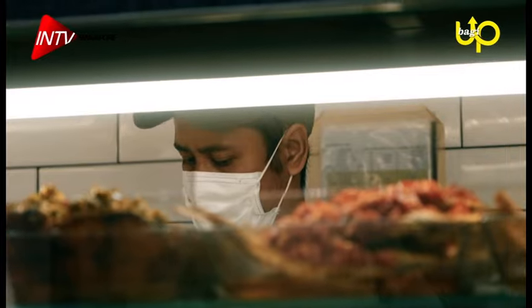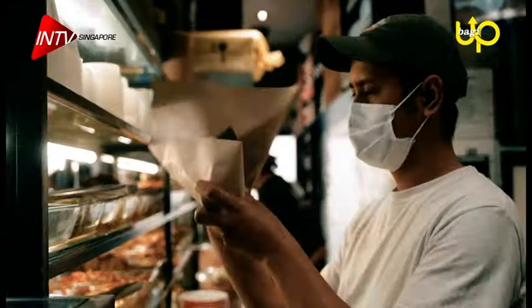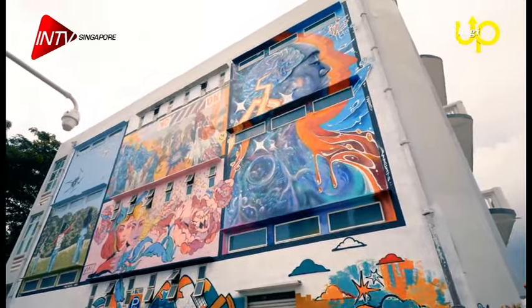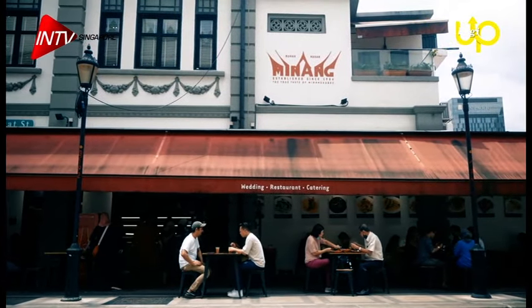Rumah Makan Minang is still a family-run business today. This place has been my home and my kampung for the last 40 years. There is no other place in Singapore like Kampung Glam, and it will be our legacy for the next generation.